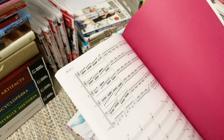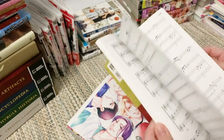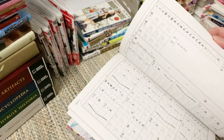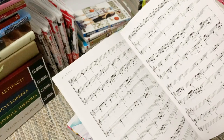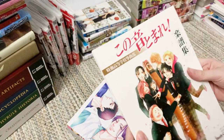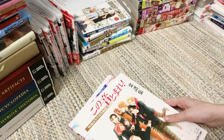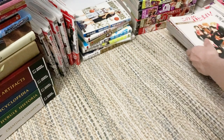So just very cool. I am not musical at all, so this is just for me to enjoy, but my husband is a musician, so I still am trying to get him to learn part of this for me. So really happy to have these in my collection.